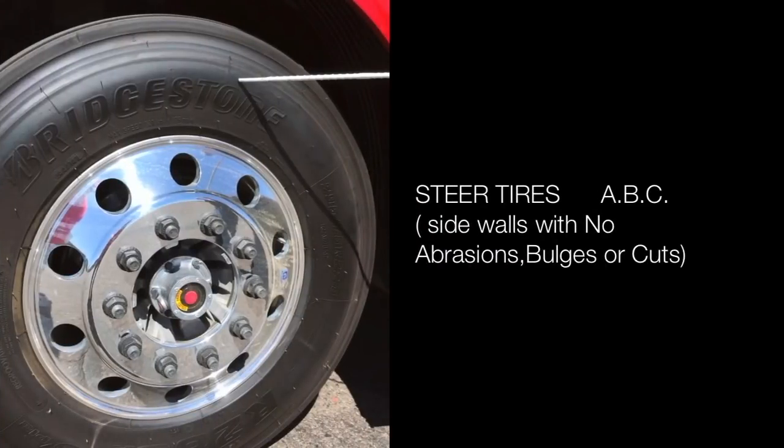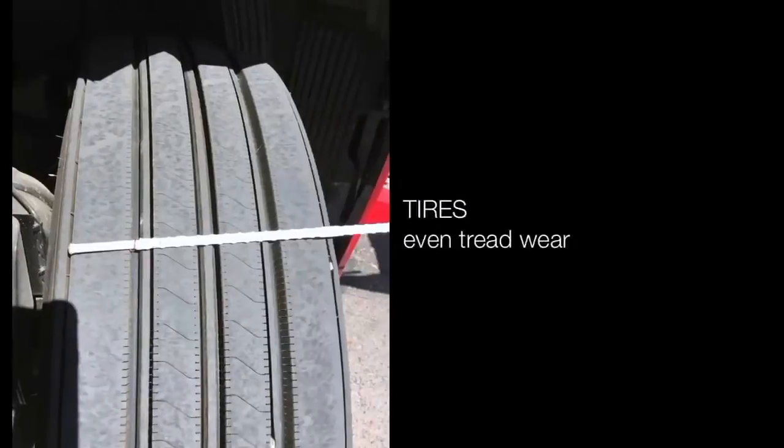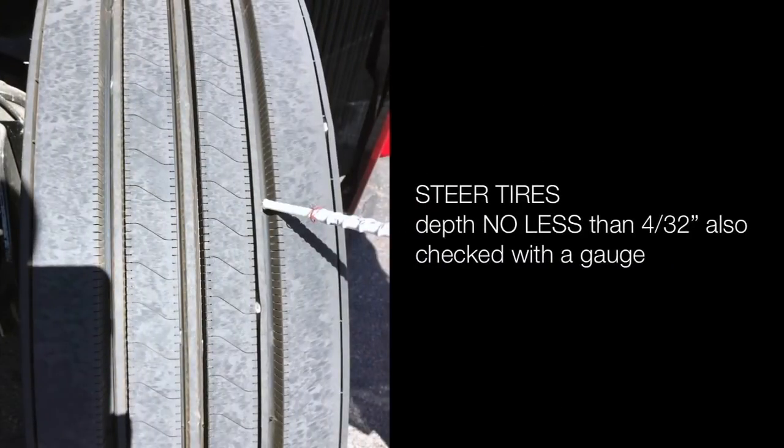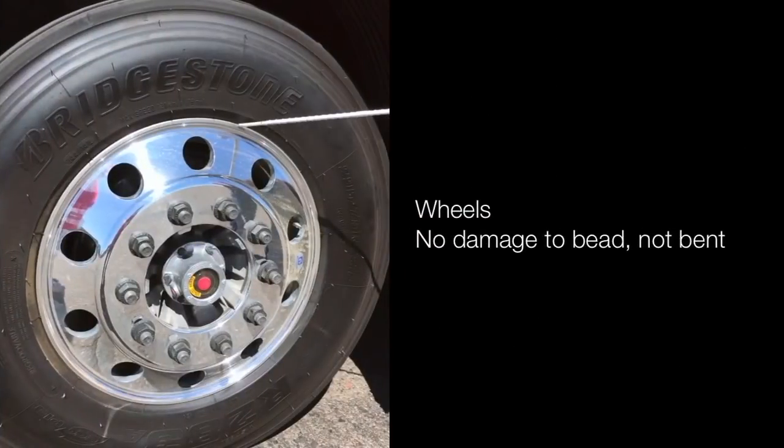Steer tires, sidewalls with no abrasions, bulges, or cuts. Tires, even tread wear. Steer tires, depth no less than 4/32, also checked with a gauge. Wheels, no damage to bead or bent.